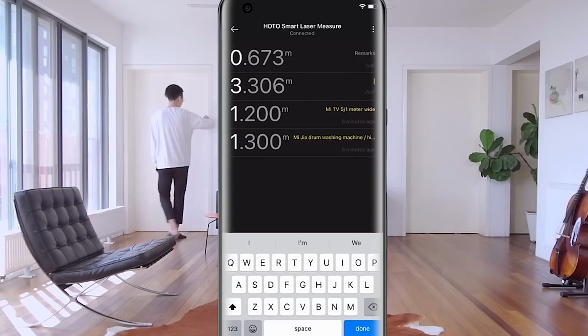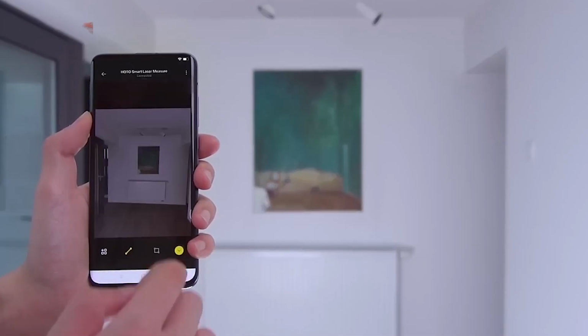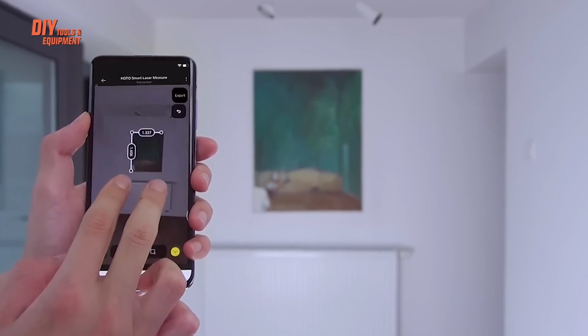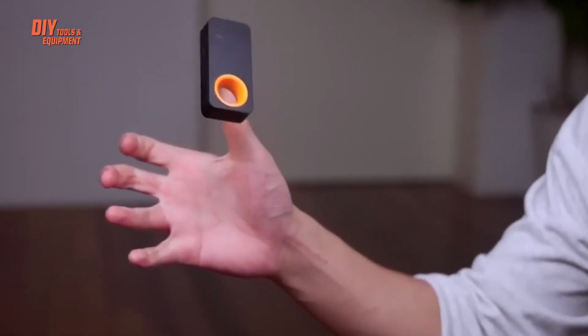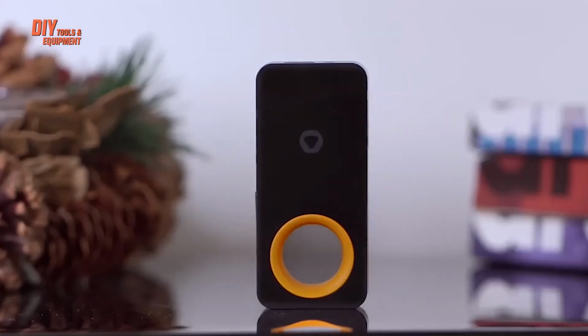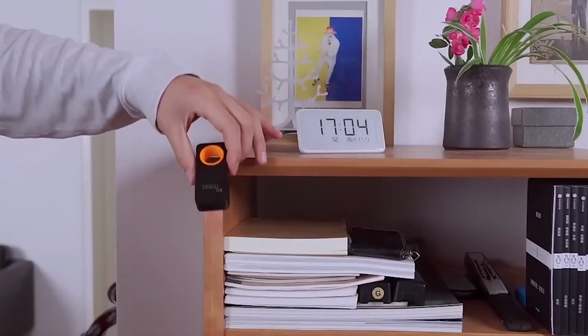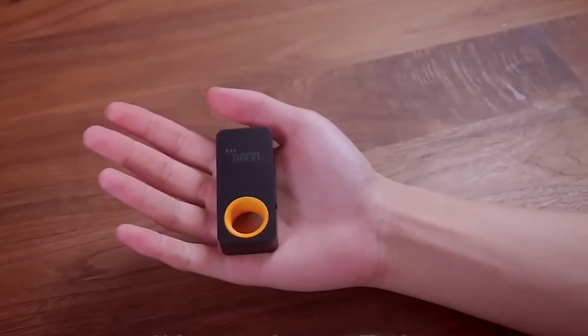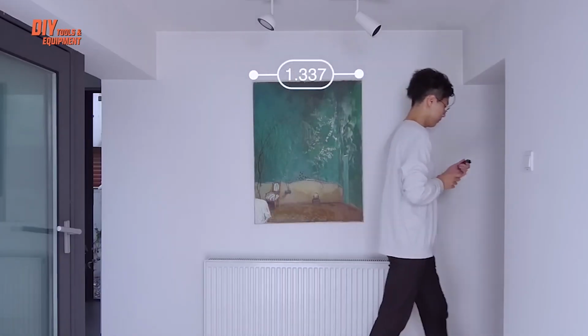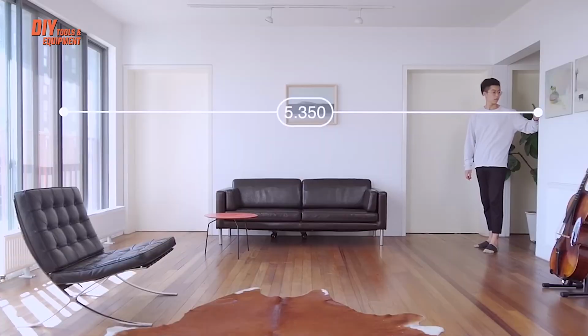and floor plan drawing. Want visual clarity? Snap a photo, draw lines, and mark measurements directly. Lightweight, smart, and incredibly easy to use. The HOTO Smart Laser Measure transforms how you measure spaces. Whether you're a DIYer or a pro, this device brings simplicity and precision to every project. Measuring has never been so effortless.